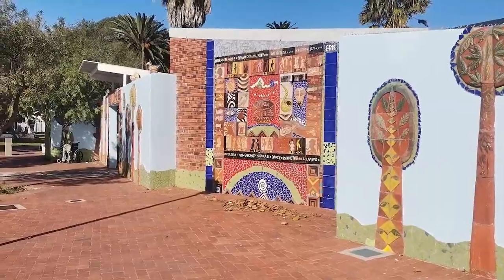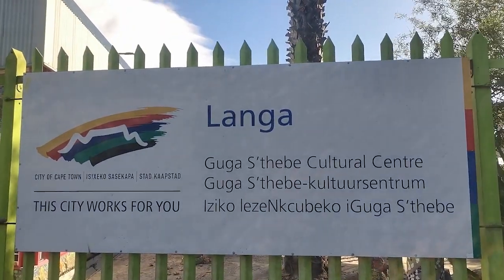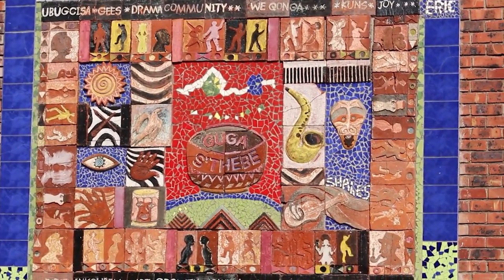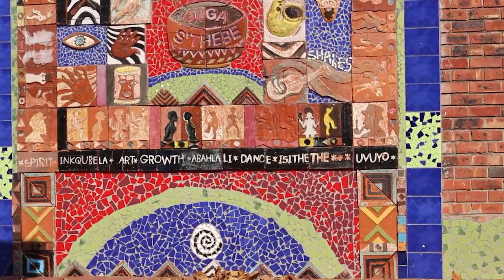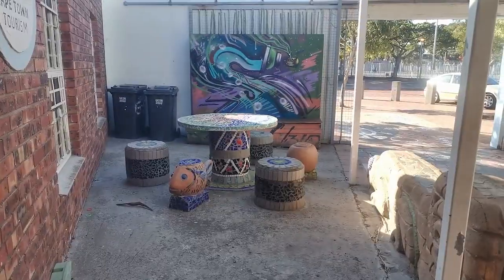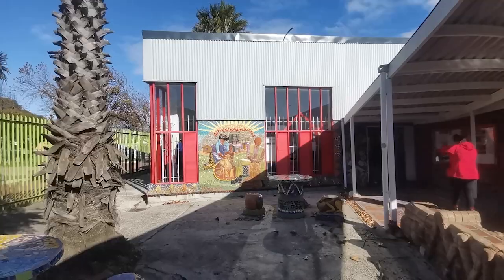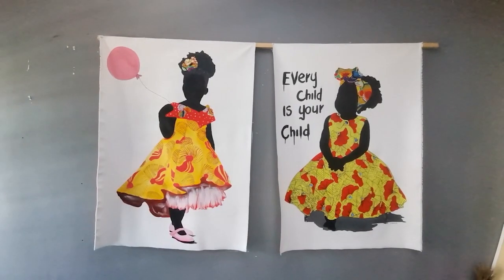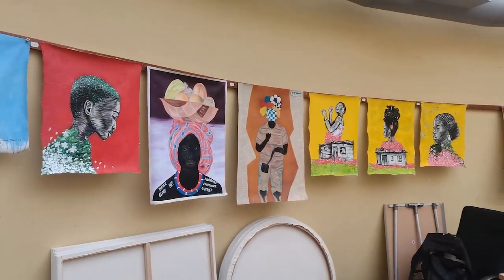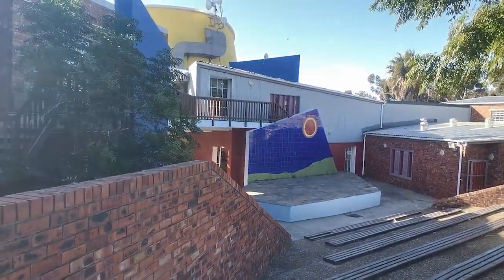The other place that we left out also, that we'll speak of this week, is Guga S'thebe Arts and Cultural Center. It's a brightly colored building dedicated to empowering the people of Langa and improving their socio-economic situation, where the young people bring and showcase all their art to the world. There's places where people showcase their art. There's places where they do the painting. There's also an amphitheater for people who can do drama that seats nearly 200 people.